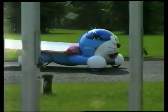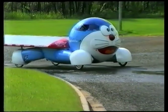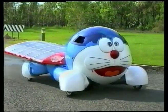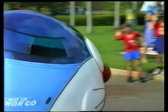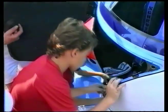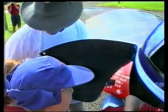There is one team from Japan who have no particular interest in winning the race. It represents a science fiction comic strip character called Doraemon. It is an earless cat that has come back from the future to help mankind by educating today's children. Its message is, let's be Earth-friendly and be challenged by the unknown. The World Solar Challenge is the perfect setting to promote these ideas.